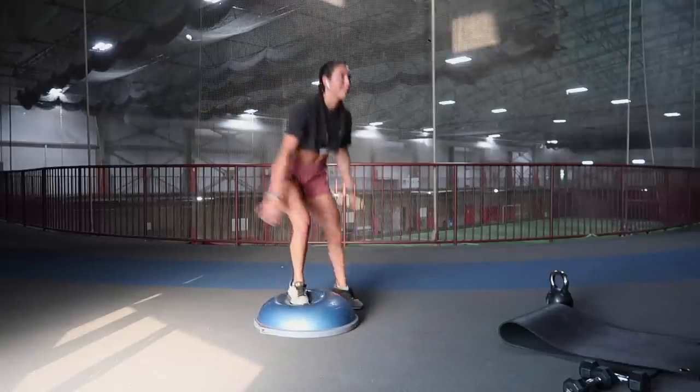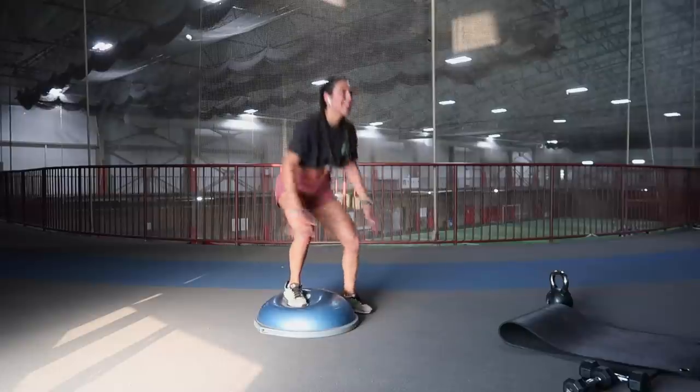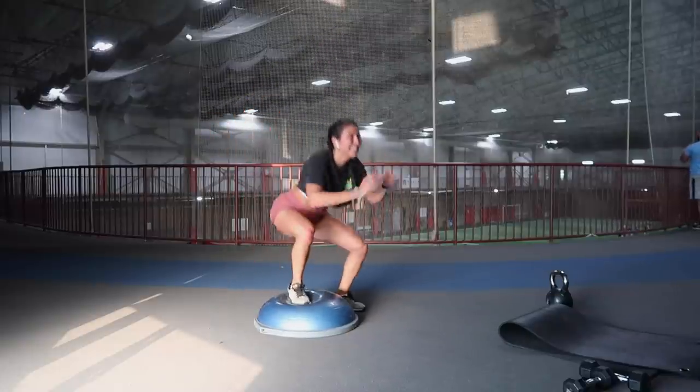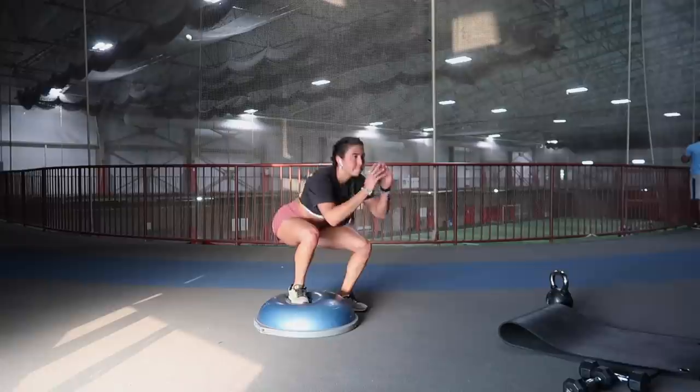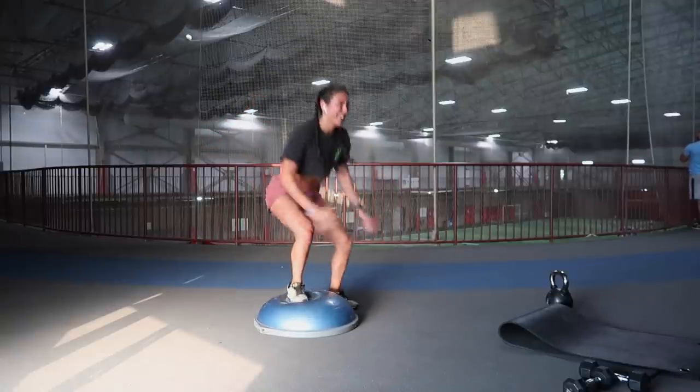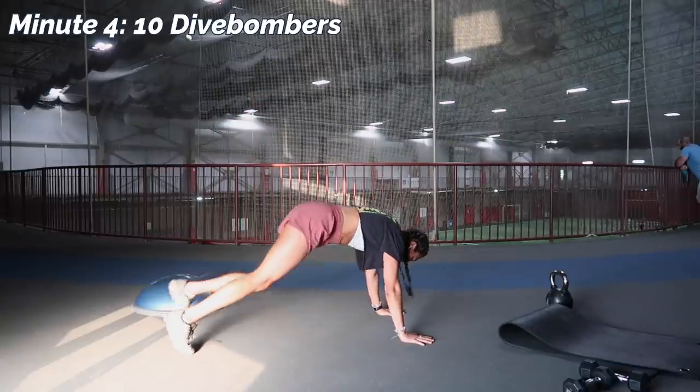This burns the legs like no other. Just trust me on it. This one definitely gets the heart rate up and gets you feeling warm, that is for sure. So again, after you complete 35 seconds, you're going to rest for the rest of the minute. And then once minute 4 begins, we are going to go into 10 dive bombers.